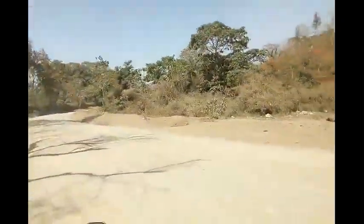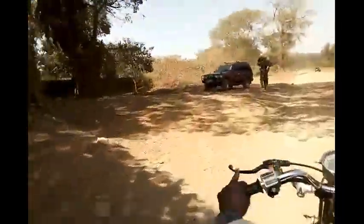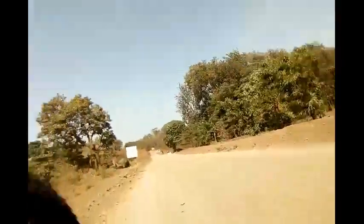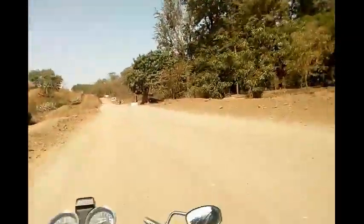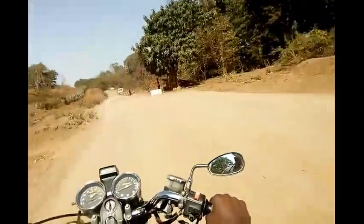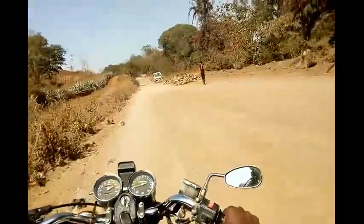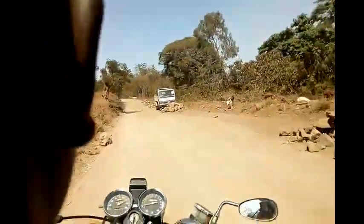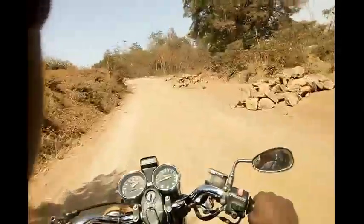So as you can see here, I'm wearing a scarf over my head because usually these rides are pretty dusty. And we've got some women carrying lots of wood on their heads, heading into a construction zone here. 30 kilometers per hour. It's not miles per hour, but as you can see, it's not quite what we usually see in the U.S. in terms of a construction zone. It's just men basically digging trenches and putting rocks in it to make a drainage ditch along the side.